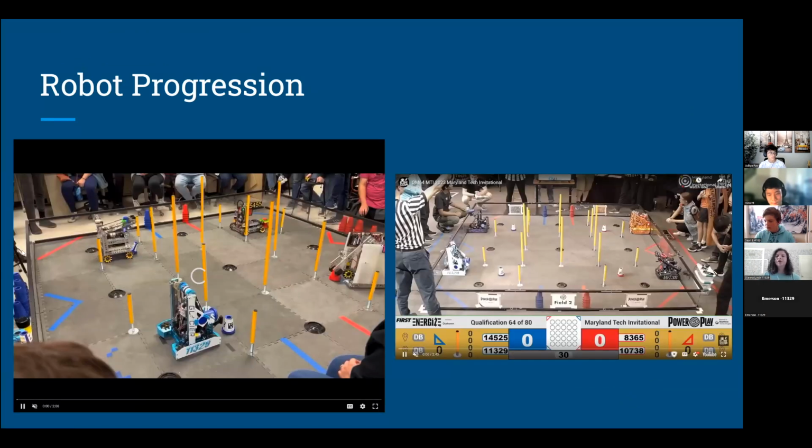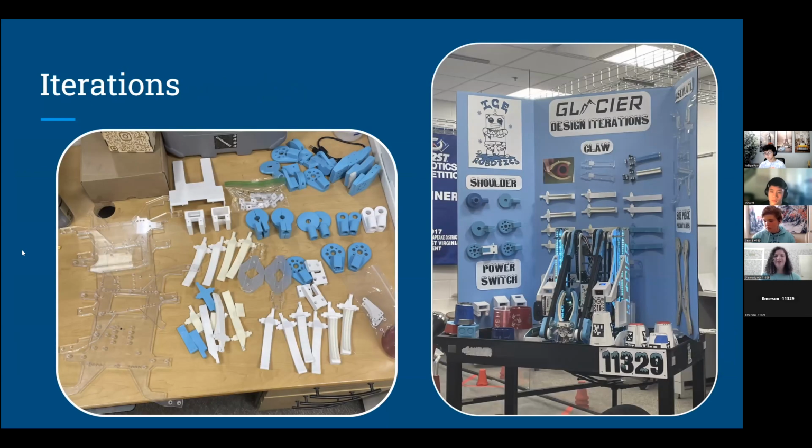Yeah, for sure. So Sean, if you'd be willing to move back to our right here, you have what I like to call our iterations graveyard. On the left here, and then eventually what we set up in a presentation on the right, is all of the different 3D printed pieces that we went through while we were trying to create that final robot. You can see a lot of pieces of the claw, specifically the fingers that we were using. And you can see on the right, many of those are broken.